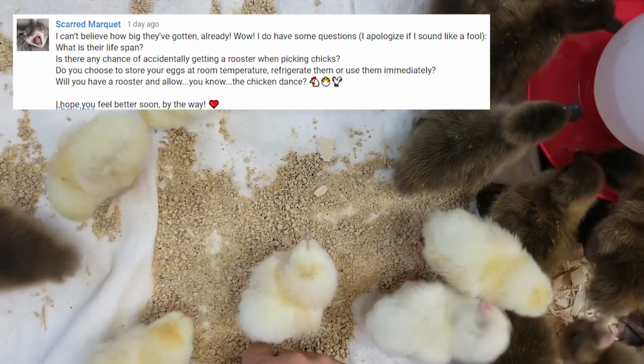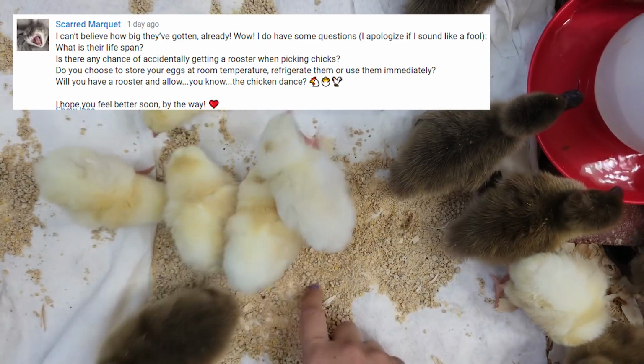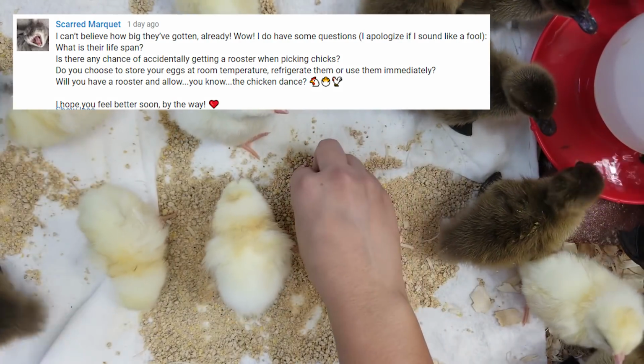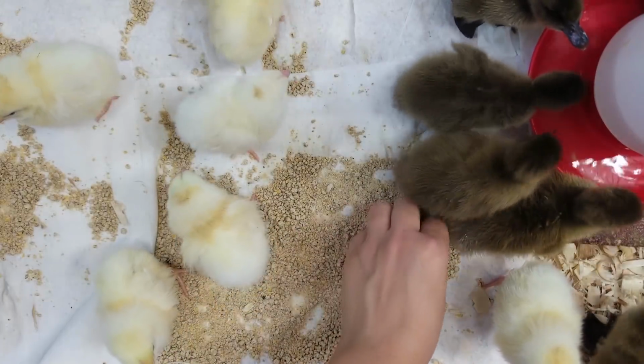What is their lifespan? Is there any chance of accidentally getting a rooster when picking chicks? Do you choose to store your eggs at room temperature, refrigerate them, or use them immediately? Will you have a rooster and allow the chicken dance? Hope you feel better soon, by the way.